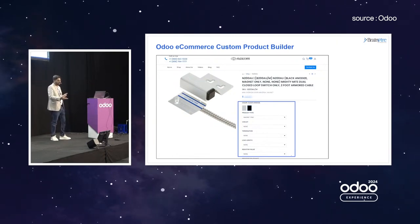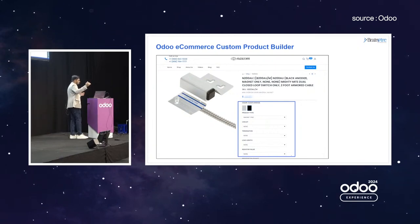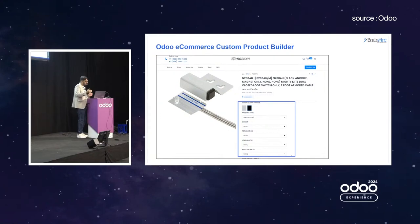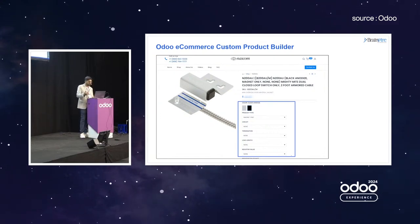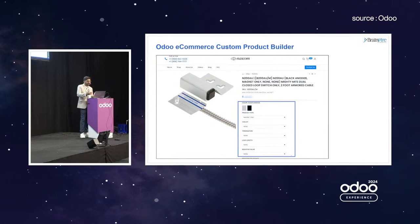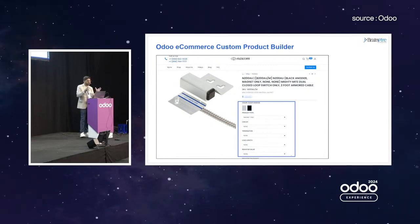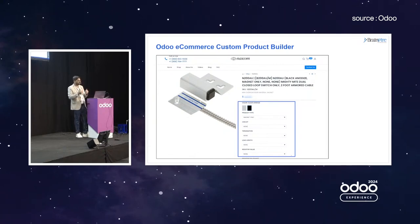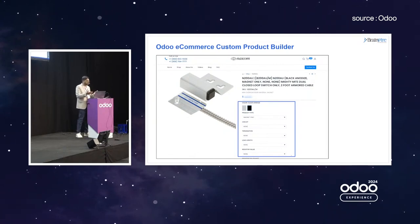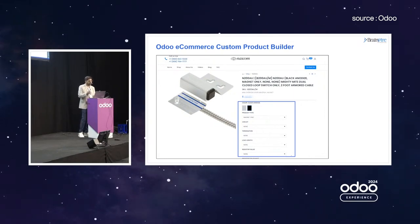But you can see over here in Odoo, we have given a dynamic product configurator. You select your color, you select your types, which magnet you want, which sensor you want, which circuit will be compatible. And if you are not selecting in a compatible way, we have given a warning alert system. Hey, you have selected this component, which is not compatible with this product. So it will be easy for the customer to identify that and create the related product.